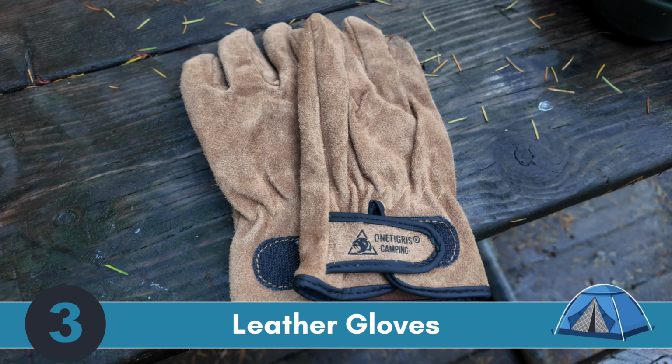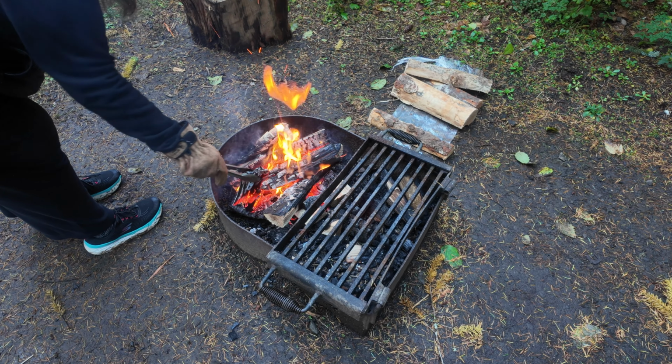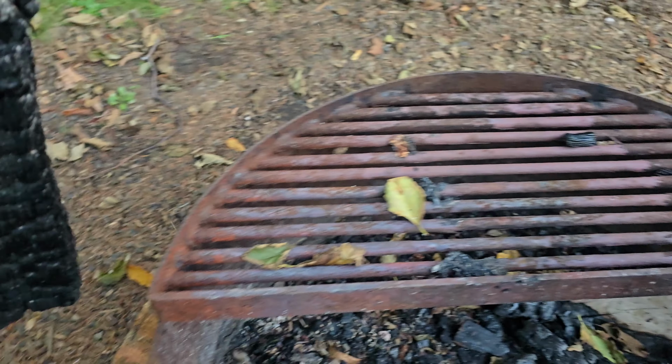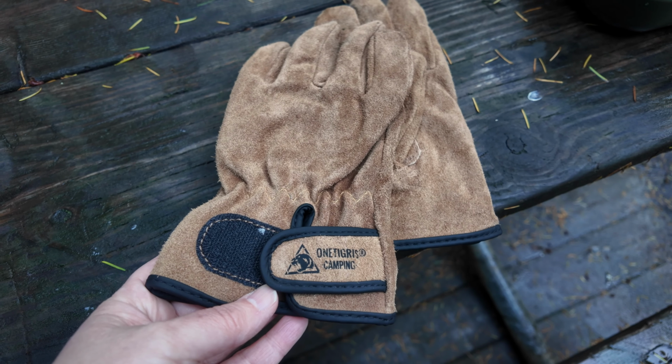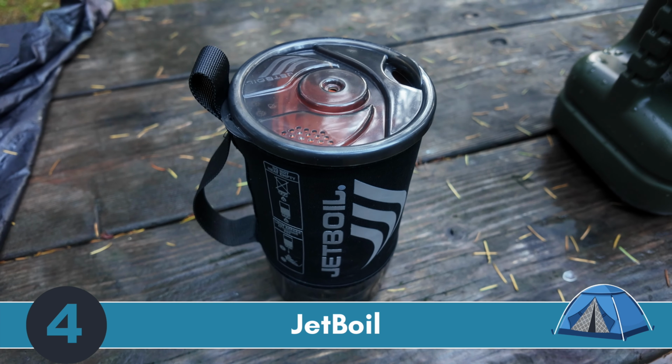Another game changer has been these leather gloves. No more poking at the fire with your bare hands or picking up firewood and getting splinters. These are super tough, super durable, and they fit me pretty good. So definitely recommend.